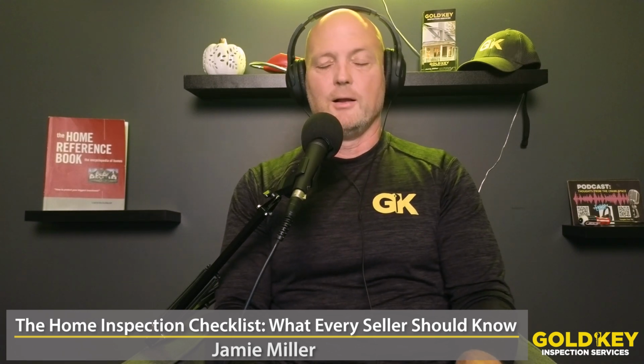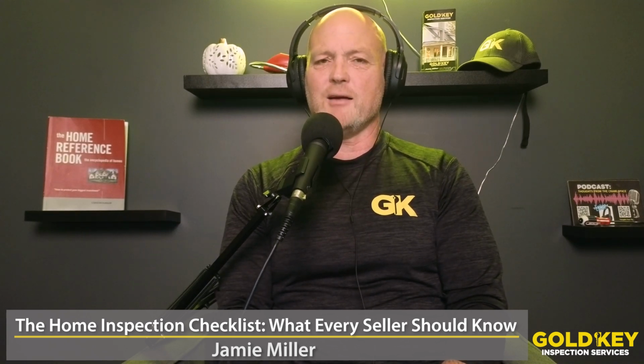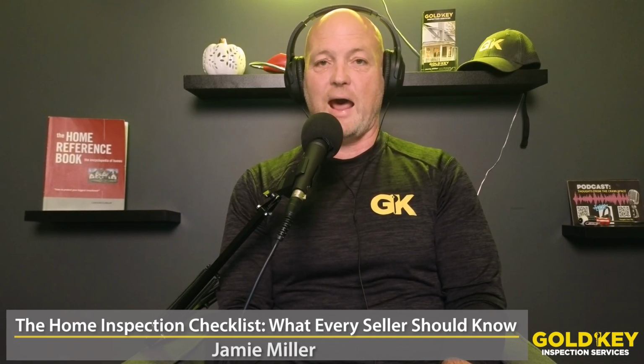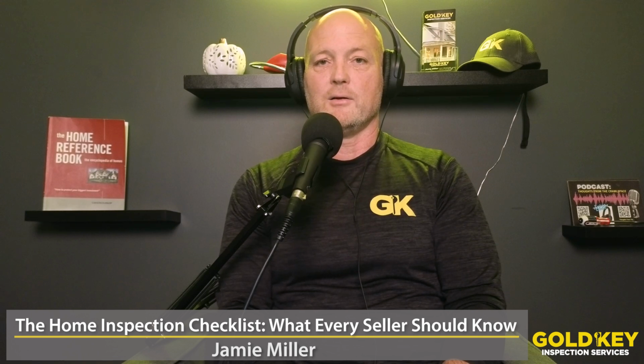Dryer vent cover. This is something that is kind of overlooked a lot of times, but the dryer vent cover, the one that's outside, has louvers on it. Sometimes it's a screen. Just make sure it's intact, especially in colder months. That is a huge temptation for critters to crawl into the dryer vent. It could be mice.